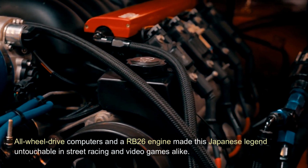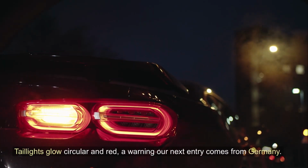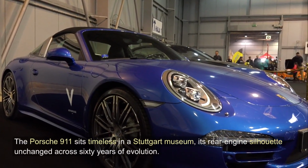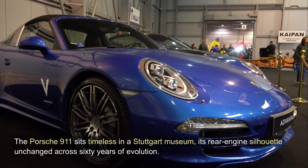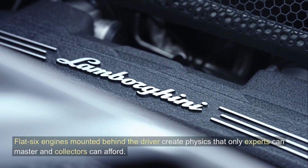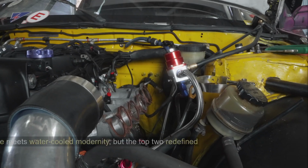The Nissan GT-R 34 Skyline prowls a Tokyo expressway at midnight, twin turbos glowing red-hot beneath a functional hood scoop. All-wheel drive computers and a RB26 engine made this Japanese legend untouchable in street racing and video games alike. Tail lights glow circular and red, a warning our next entry comes from Germany.